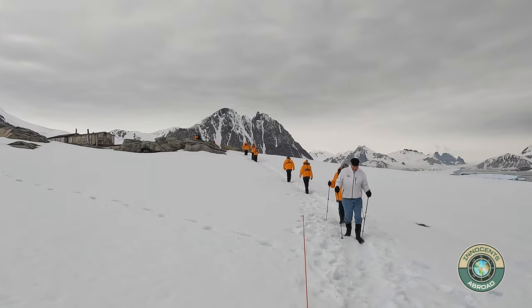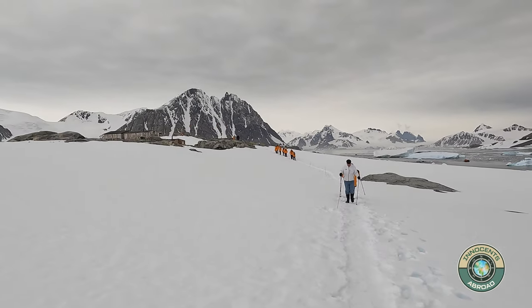Meters, or 820 feet, from Base E is the American East Base, also long since abandoned.